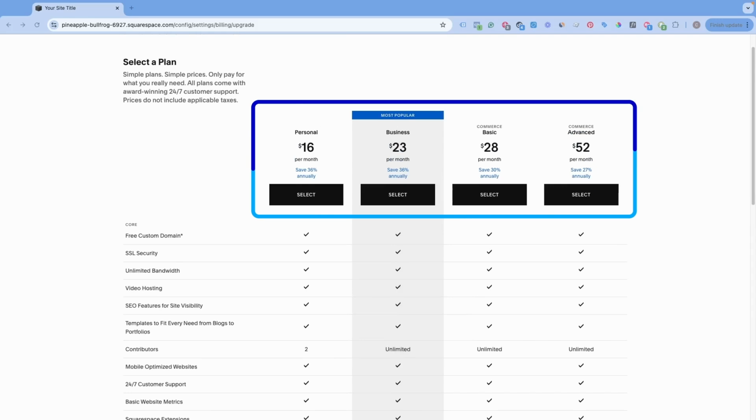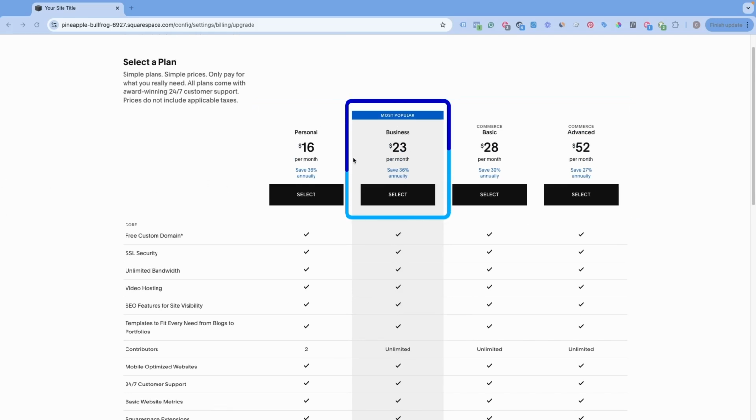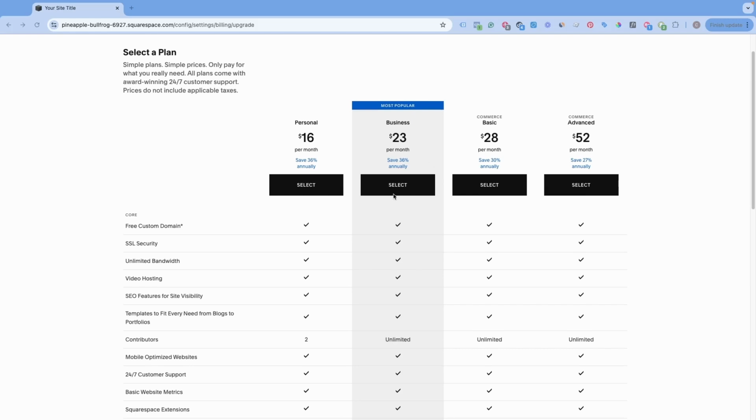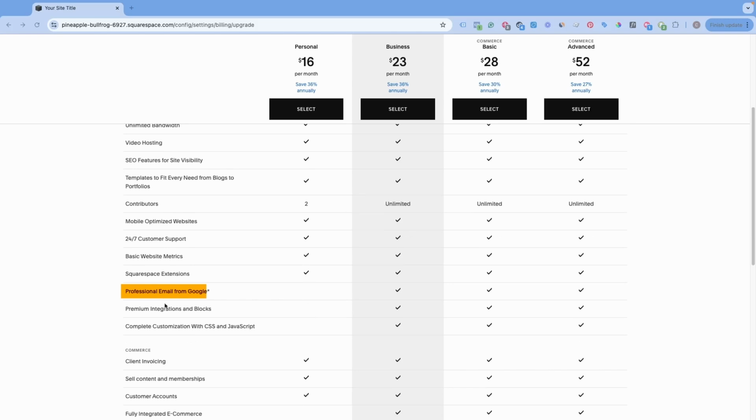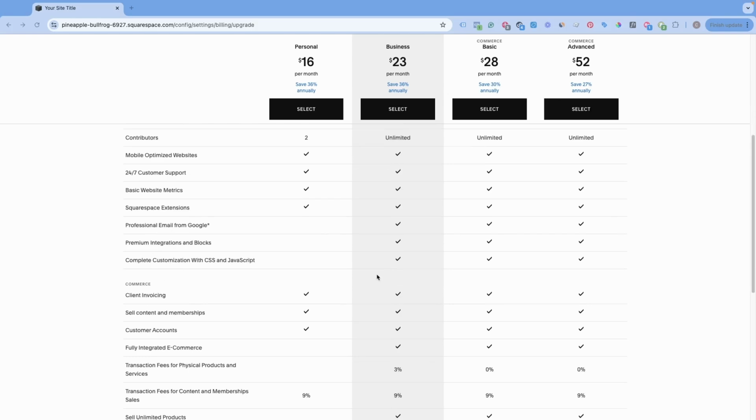So if we hit upgrade to publish, as you see, there are 4 different price plans when it comes to Squarespace, and you can see that this is the most popular plan. Let me explain maybe why you would want to go with the personal over the business, or maybe even the commerce, the basic or advanced. So you can see here we have the business, which the biggest upside is that you do get unlimited users over the 2 with the personal plan. And you also get a professional email from Google with the business plan. So if you really wanted a professional email, then you may want to go with that option.